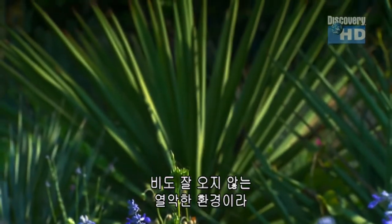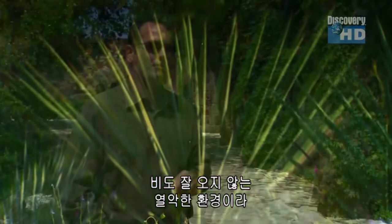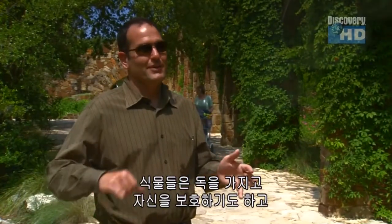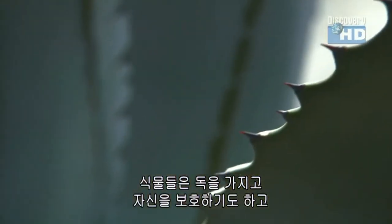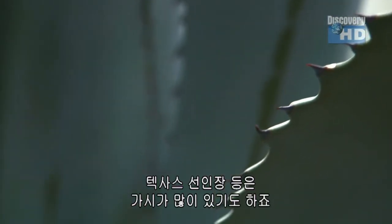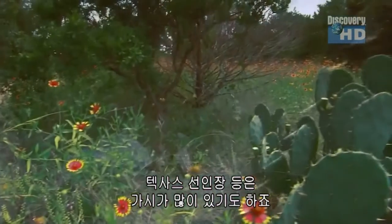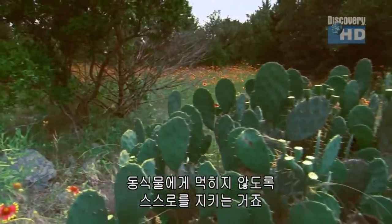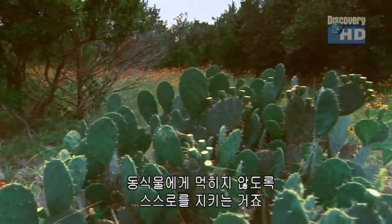Kind of a harsh environment. We don't get a lot of rainfall, and the plants protect themselves in various ways, through having toxic chemicals in them or having spines and thorns. You've probably seen some of the Texas prickly pear while you've been out here. So they defend themselves against herbivory, or getting eaten by other animals.